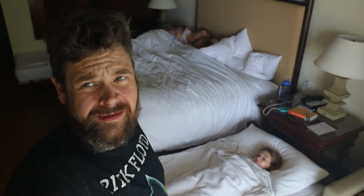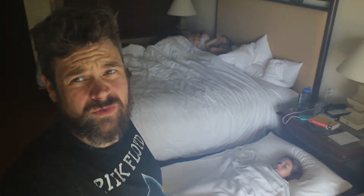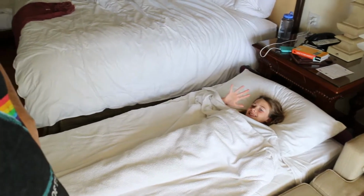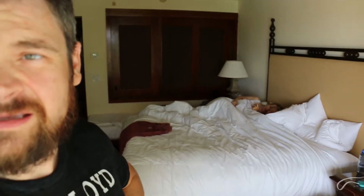Good morning. I think we are on day 6 and the heat just hit the camera and went foggy on us. There's my little love petal sunshine button. She's getting up, excited about the day. We're going to breakfast. We're at the JW Marriott in Guanacaste, Costa Rica, and it is beautiful.